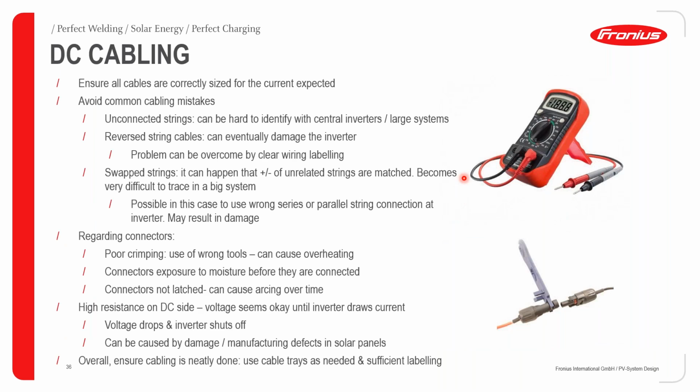As far as the DC cabling is concerned, as already discussed at the beginning by my colleague, you have to ensure that all the cables are designed to carry the expected current plus a margin factor. So one of the common mistakes that you can avoid is that in some cases you can have a completely installed system that looks very good on the roof, but some strings are not connected properly. This can be quite hard to identify, especially if you're using centralized inverter designs or in large systems. And therefore, it becomes a lot of painstaking work for you to identify which exact strings were not interconnected.